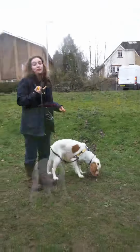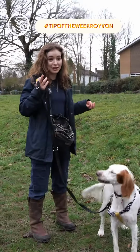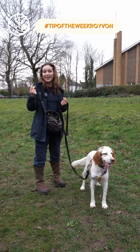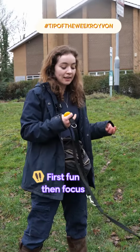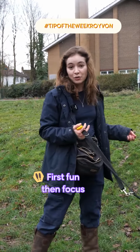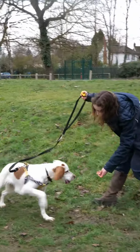So if you've got a dog that finds some environments a little bit tough and you just notice their attention is gone, you just can't seem to get any way to get them to connect with you, whereas at home or in the garden they do, then finding things that they love to do and bringing them out into the environments that they struggle with is a really good way to get that attention back. Good girl. Yes, well done.